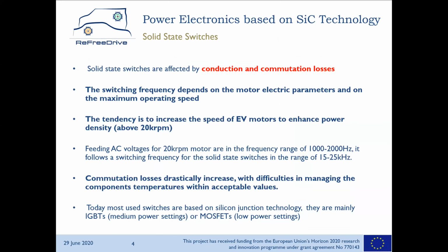The main thing is that this kind of switch is affected by conduction and commutation losses, as most of you may know. And one of the design issues is to select the most appropriate switching frequency of this power converter. The switching frequency depends on the motor electric parameters and on the maximum operating speed of the machine.